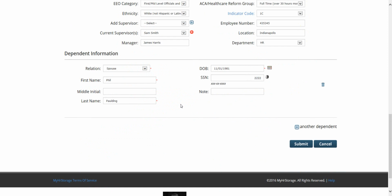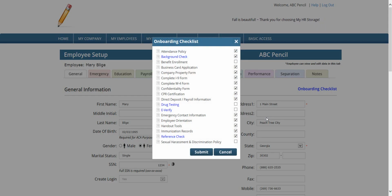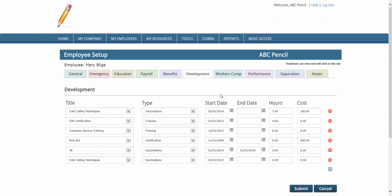Track your dependent information. The employer can manage the paperless onboarding process for each employee. By clicking on the notes here, you can put in detailed notes and upload documentation to support whatever was done during that onboarding process for future use. The employer or employee can update emergency, education. The employer can keep track of historical payroll information. The employer can keep track of Benny dollars. Employer or employee can manage development.